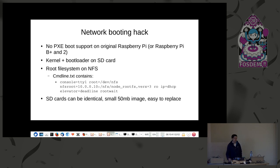The Raspberry Pi 1 didn't support network booting. It only came in the Raspberry Pi 3. But as a slight hack to this, what I did was I placed the kernel and the bootloader on the SD card, and then I NFS mount the root file system. So now there's about a 50 megabyte image, which is identical for every machine, on the SD card. That image doesn't update very often, only when there's a kernel update. And all the other software is then pulled over the network via NFS.